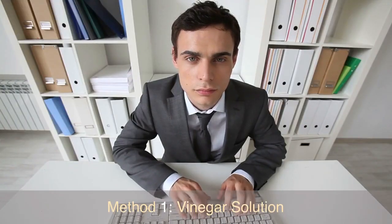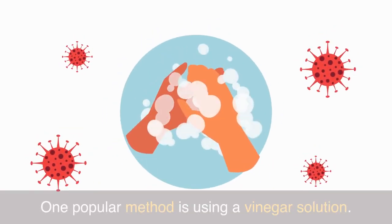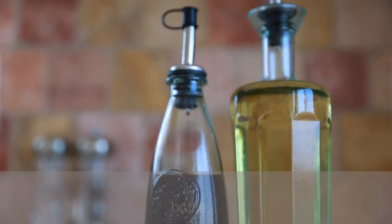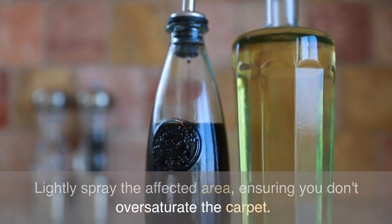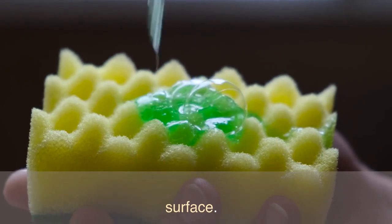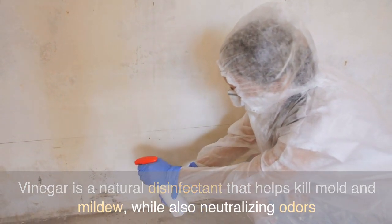Method 1. Vinegar solution. One popular method is using a vinegar solution. Mix equal parts of white vinegar and water in a spray bottle. Lightly spray the affected area, ensuring you don't oversaturate the carpet. Then, using a clean cloth or sponge, gently blot the surface. Vinegar is a natural disinfectant that helps kill mold and mildew, while also neutralizing odors.